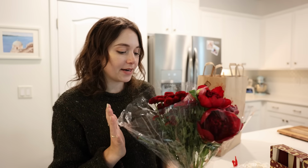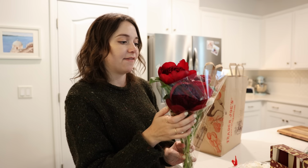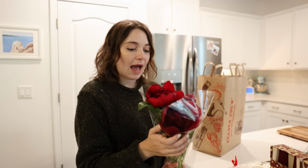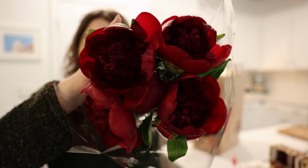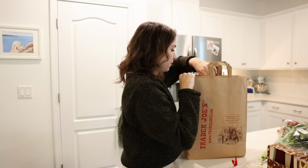And I got a couple of really stunning red flowers. Got these deep red mums. And I couldn't believe that I found these. I've never seen peonies at Trader Joe's at this time of year before. Look at these. These are winter peonies. How stunning. Then I got a bunch of other fun food things too.